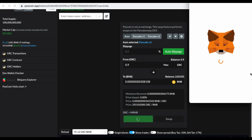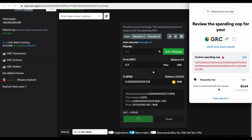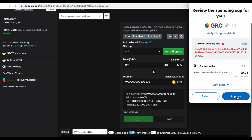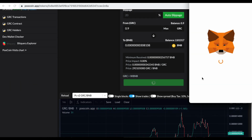I've got to approve it. I'll just use the default. Come on, let me go down. There we go. Right, so when I sell this, we are going to see 2 transactions in the same second. And then you will also see that this 17 will change. I'm not sure if it's 11 or 12, but it will go back down to whatever it should be. So we'll sell our 0.9 of a token.